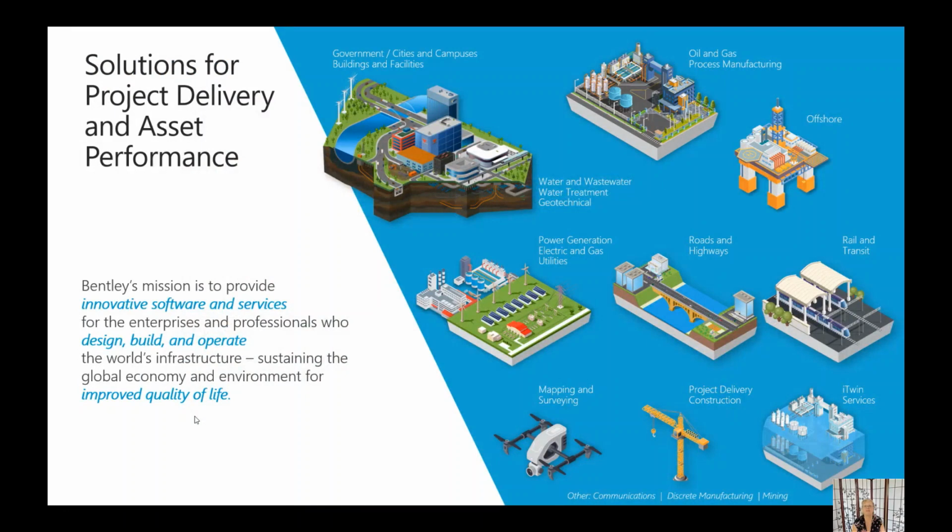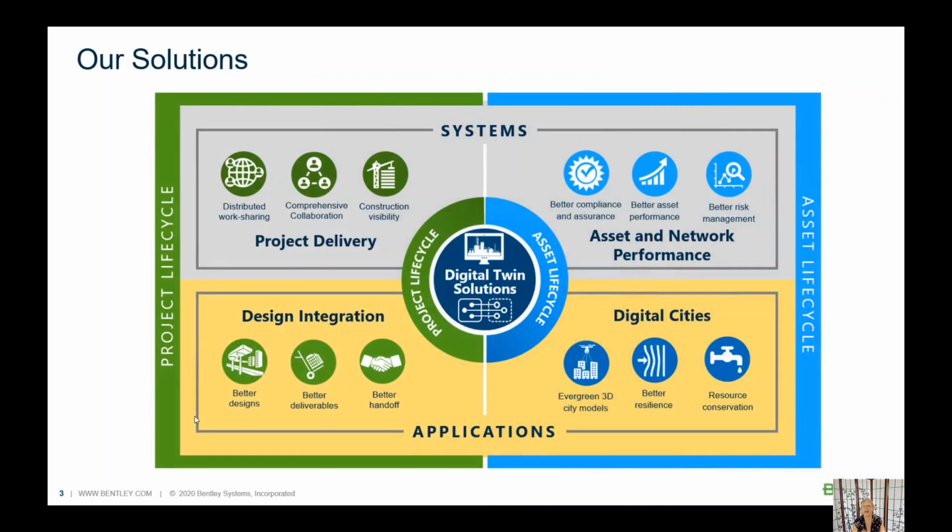First, though, a bit about Bentley. We are a software company whose mission it is to provide innovative software solutions for enterprises and professionals who design, build and operate the world's infrastructure. We cover a whole manner of infrastructures: cities, oil and gas facilities, power generation, roads and highways, all of that sort of thing. Our business is split into 4 distinct areas.